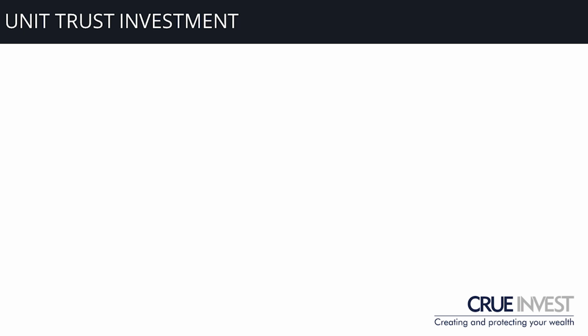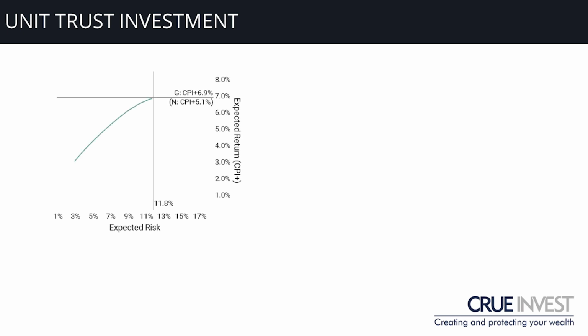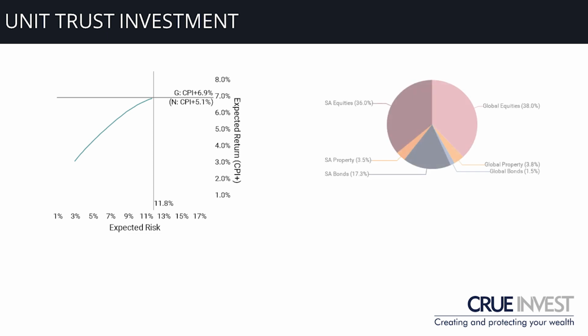Investing in a unit trust portfolio is relatively simple. Once you've got your FICA documents together and selected a fund, you can go from there. So what we've got on the screen today is a balanced fund, and as you can see, we've assumed that the net return of the balanced fund is inflation plus 5.1%. On the right-hand side, we have the asset allocation of a balanced fund.